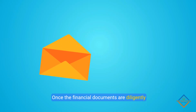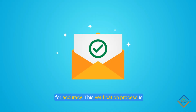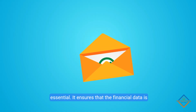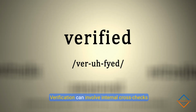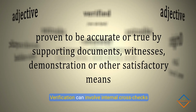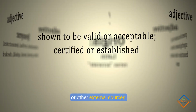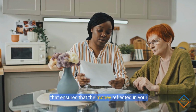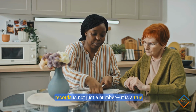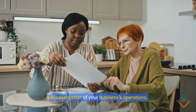Once the financial documents are diligently sorted, the next step is to check transactions for accuracy. This verification process is essential. It ensures that the financial data is free of errors and completely authentic. Verification can involve internal cross-checks as well as third-party validations from vendors or other external sources. Consider this step as a meticulous inspection that ensures that the money reflected in your records is not just a number, it is a true representation of your business's operations.